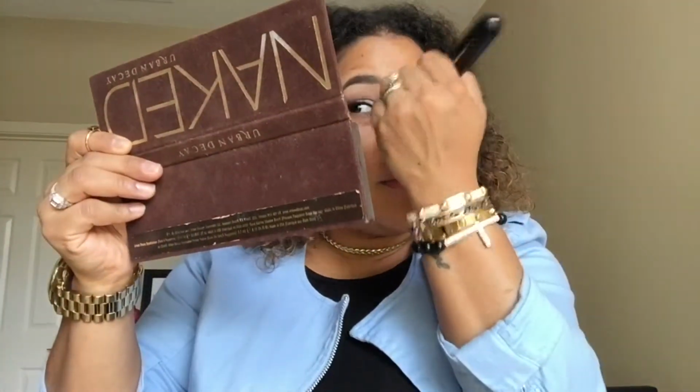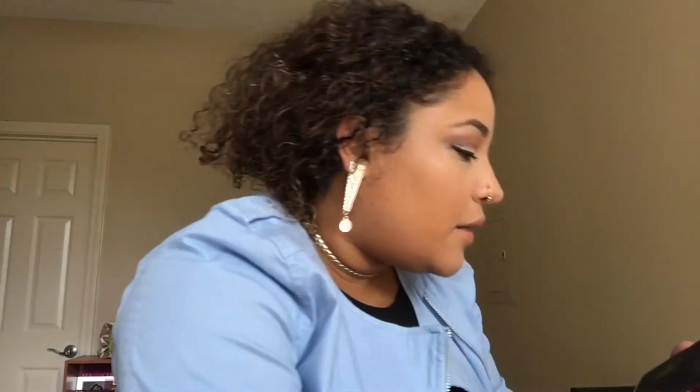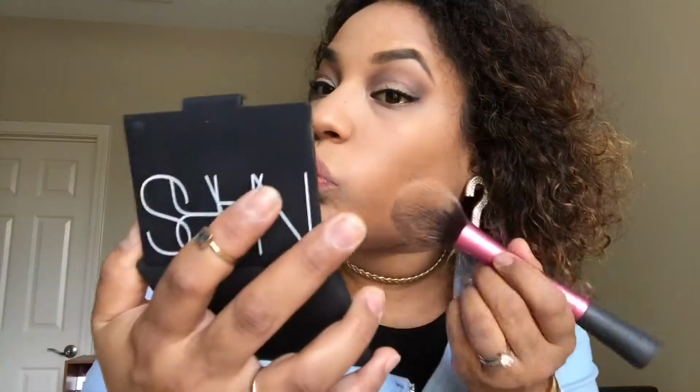I don't really need to show you guys all of this because I have my summer foundation routine, which I will list down below. So now I'm just gonna bronze up my face a little bit with my NARS Laguna and then also with my Hourglass bronzing, illuminating bronzer or whatever.